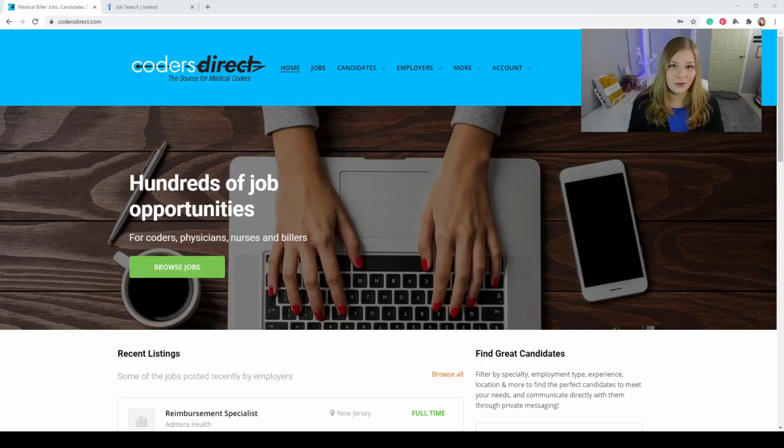If you're brand new and don't know the names of some of the organizations that hire a lot of medical coders, like Harmony Healthcare, there's some websites you can look at to get an idea for that as well. There's a website you can use that is specifically for finding medical coding jobs, and it's called codersdirect.com.